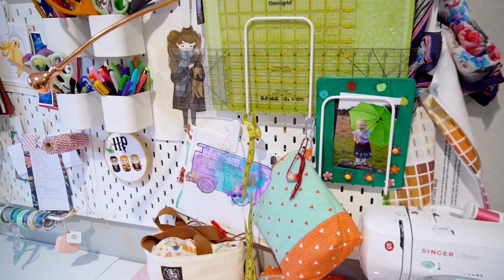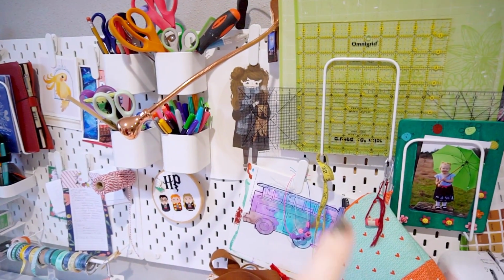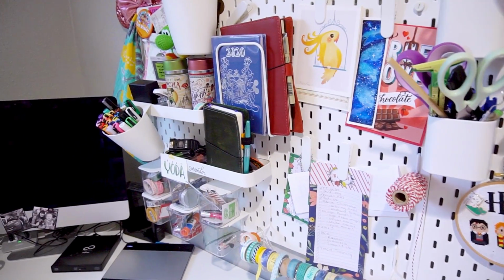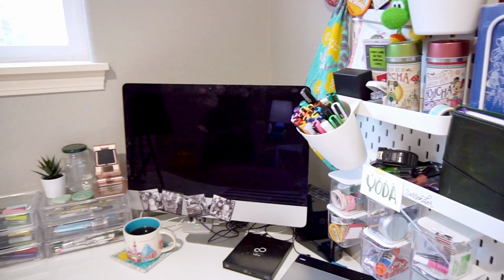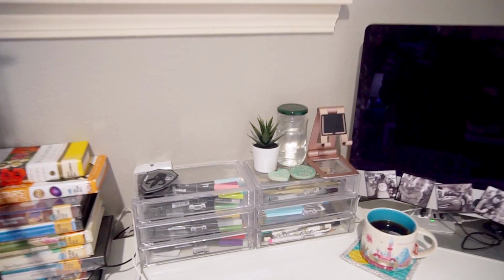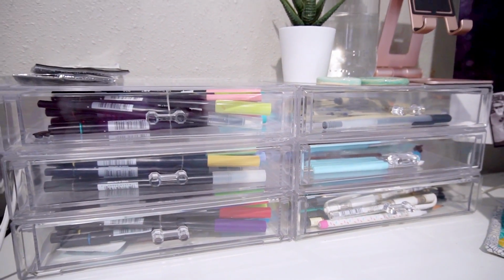I'm gonna pan around here up on my pegboard, which is from IKEA. I've got all my rulers, scissors, pens, art from other artists, all that good stuff. Got my computer and a cup of tea, always a must-have. These are one of my favorite things. Acrylic drawers from the Target Dollar Spot.